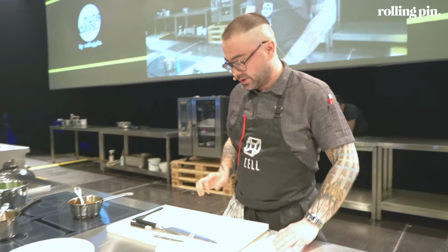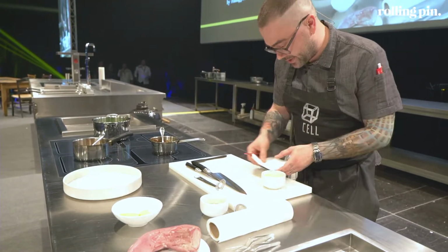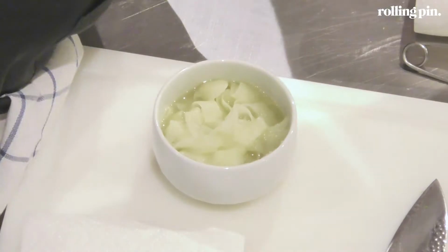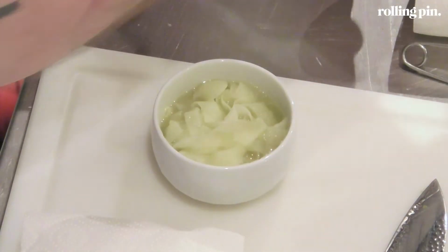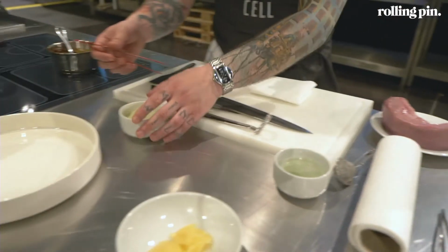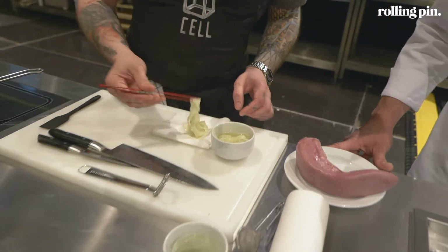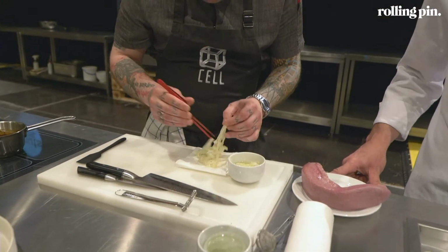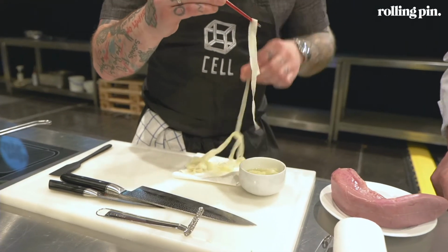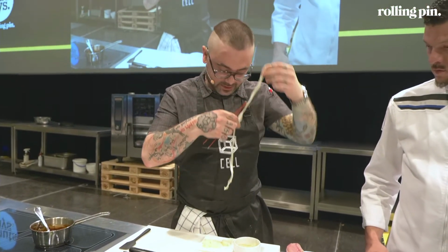Another thing which I want to put on the plate is kohlrabi. German kohlrabi is a very popular ingredient in the capital of Germany. I just marinate it a bit in kohlrabi juice with a bit of salt and sugar and nothing more. These are stripes of it.